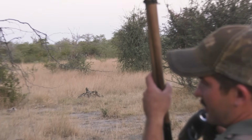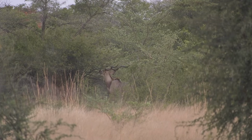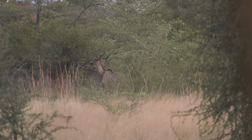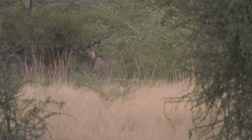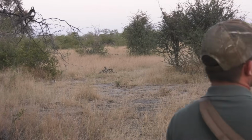His kudu's age is right. It's a very nice bull. He's at least 55, I would say. Can walk back like this and try to see that other bull, but I think he's long gone. That other bull would be minimum 57.